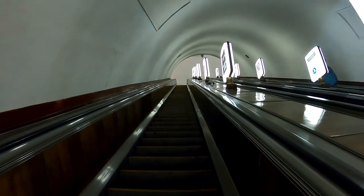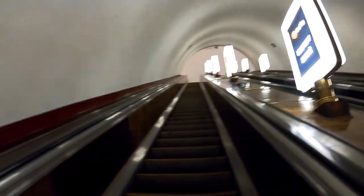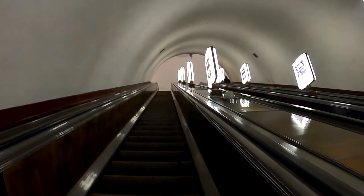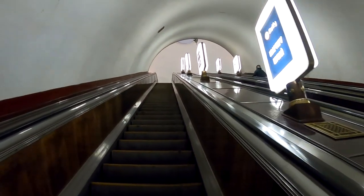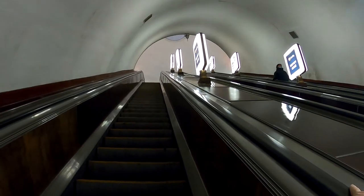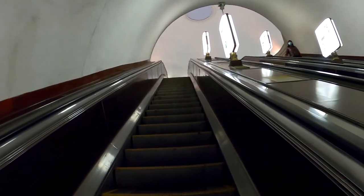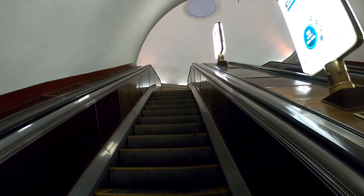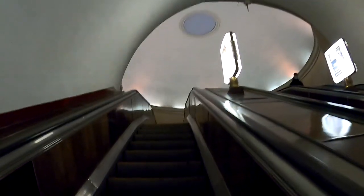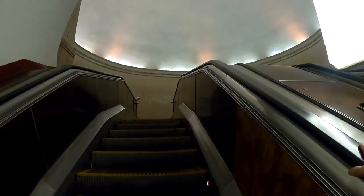If you wanted to get your exercise every day, you don't really need to go to a gym. You just stair climb up here a couple of times, once up, once down, and that's your free exercise. So yeah, it's pretty amazing how deep this place is.